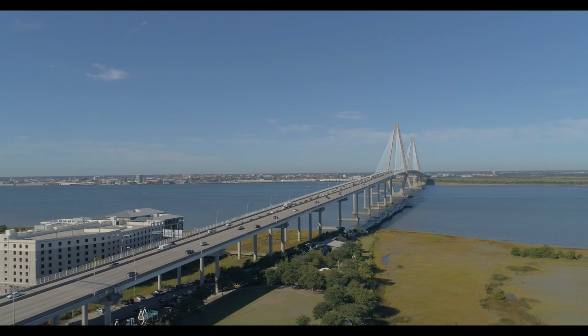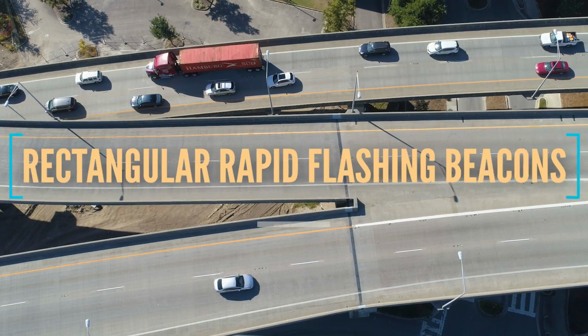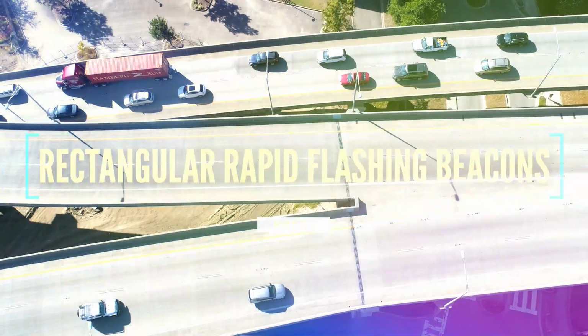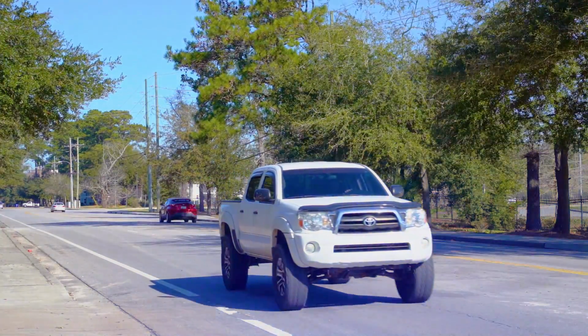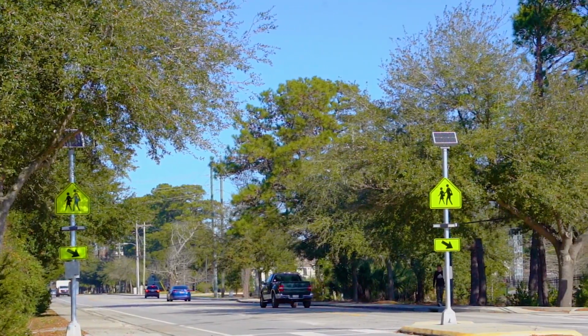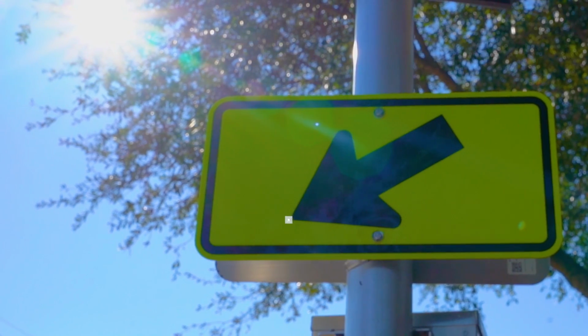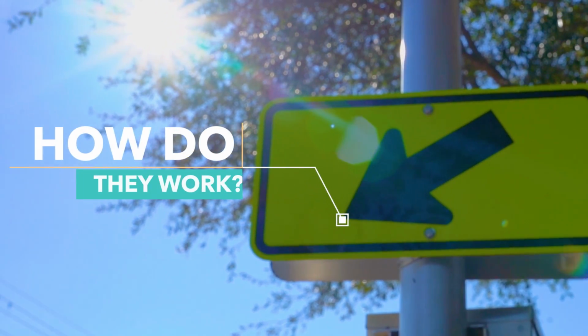When crossing a street in the town of Mount Pleasant, everyone should be on the lookout for rectangular rapid flashing beacons, or RRFBs. The town has begun installing RRFBs to address concerns about pedestrian safety. RRFBs are placed at marked pedestrian crosswalks located along a roadway or at unsignalized intersections. So how do they work?